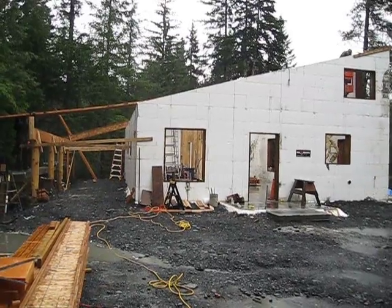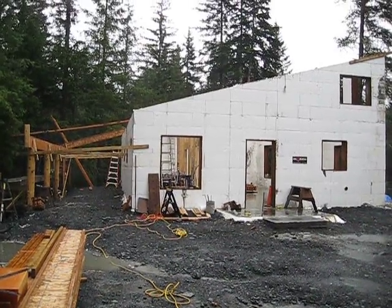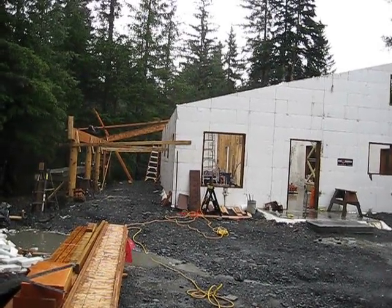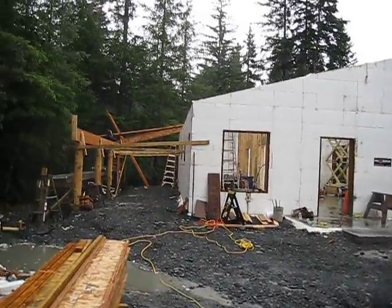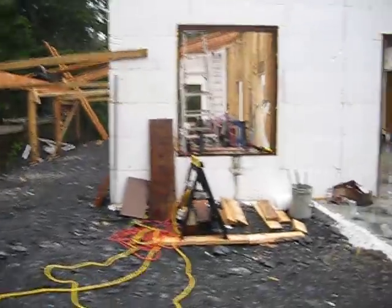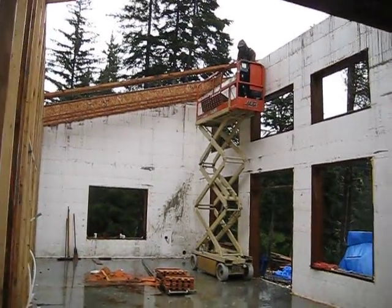Tuesday, September 5th. Surprisingly, it is still raining. And Ed and Brandon are trying to get some BCIs on the roof. They're just hoisting it up with a rope and then walking it across up over the top plate. Brandon's up on the scaffolding and Ed's on the lift in here, getting it across there.